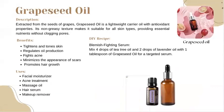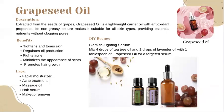Then the other one is grape seed oil. So here, this is also extracted from the seed of grapes. Grapeseed oil is very good where it's also another lightweight oil. So you'll see that we've talked about some heavier oils, and then we're talking about some of the lighter oils. So depending on the person's skin type, depending on what weather climate they're experiencing, this is where you want to be adjusting it.